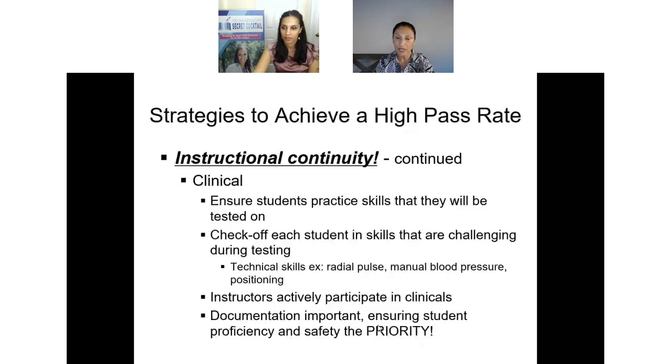Some days are busier than others, but again, being engaged in clinicals at the bedside doing care with the students is invaluable, and they so enjoy it. You wouldn't think that they would, but they really, really do.